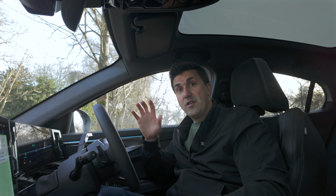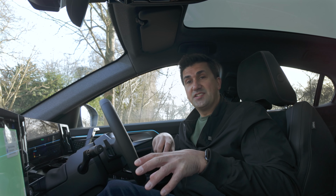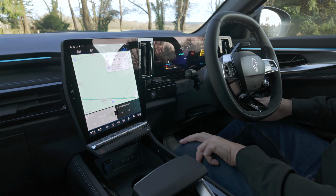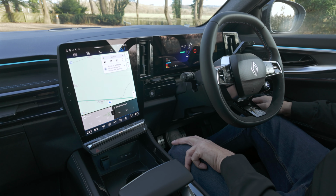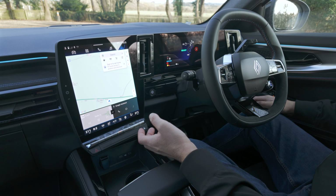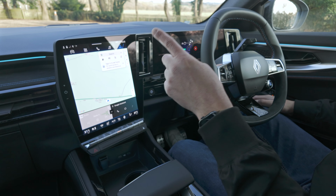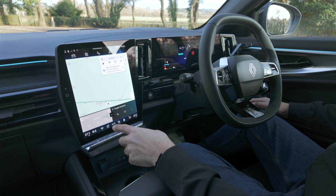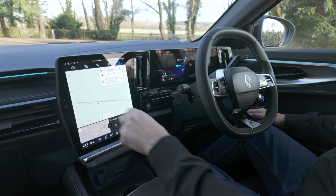Now, something else that Renault have thought about is their infotainment system. So have a look at this. Now, Renault have realised that almost nobody wants an inbuilt navigation system in a car. And what I mean by that is a Renault navigation system. So what they've done is they've scrapped it, and instead they've installed Google Maps. In fact, their entire software system is Google Maps and a Google system with Google Assistant.